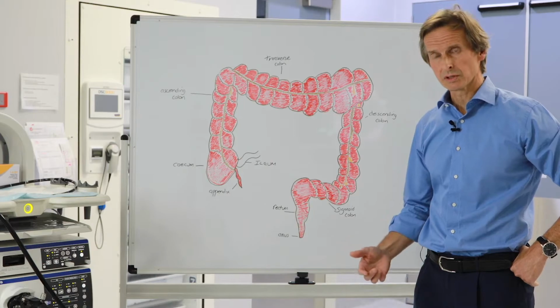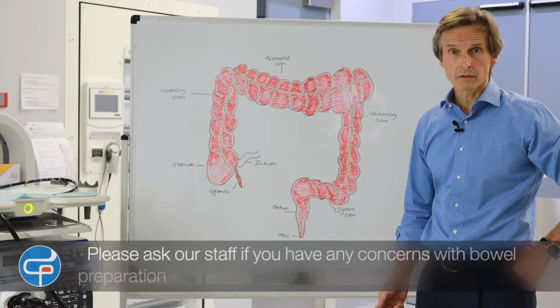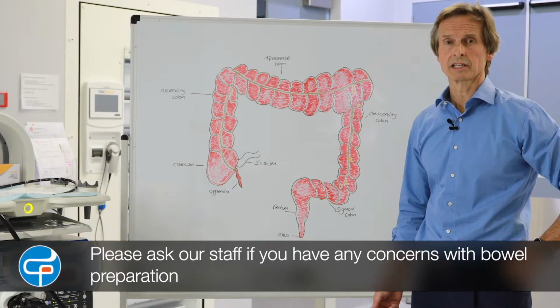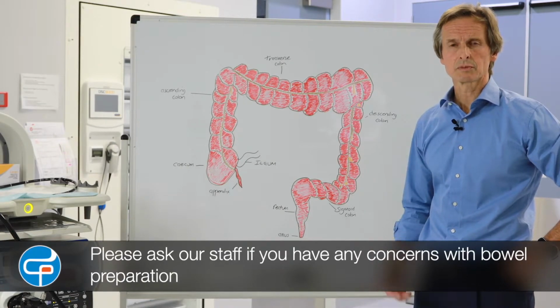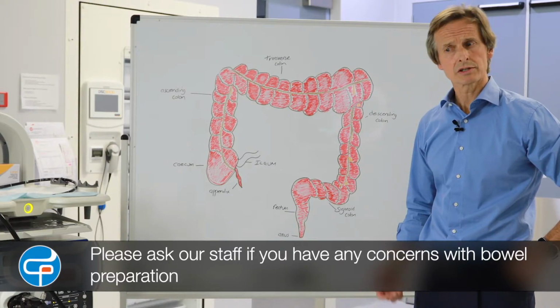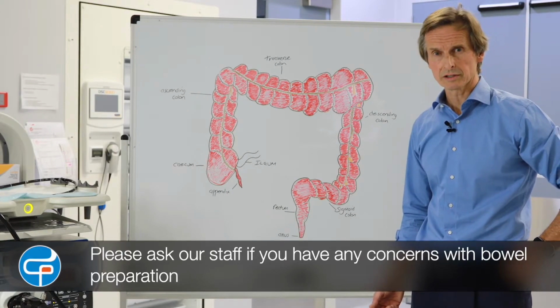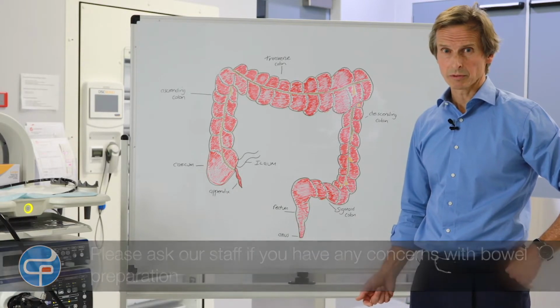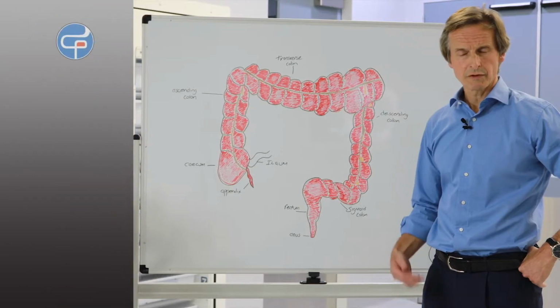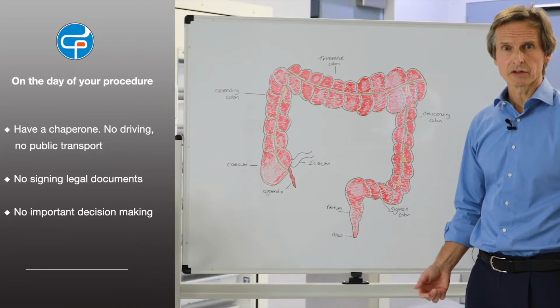So that's very important, and taking the bowel preparation can be quite tiring, quite dehydrating. So if you have any concerns about taking a bowel preparation, please bring that to the notice of our staff before you take the bowel preparation. Sometimes we admit patients the night before to hospital so we can have them rehydrated and chaperoned for that bowel preparation.